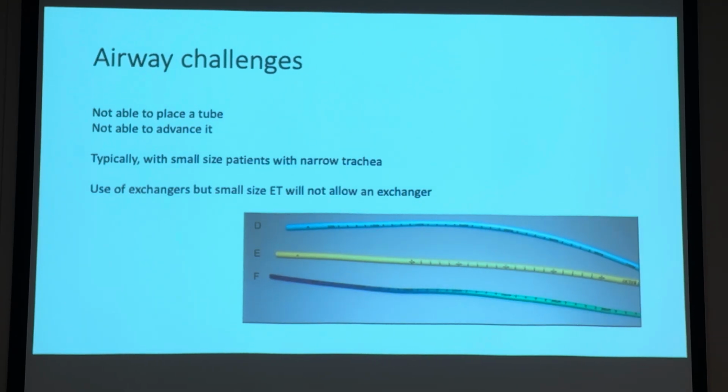Other things that we use sometimes, and this is when maybe the patient has a more challenging airway, you're trying to place a double lumen, which is a little bit more rigid. It has a little bit less flexibility than the single lumen endotracheal tube. You're just not able to place it through the vocal cords for whatever reason. It may be that the chin is too receded, or something like this. So in those situations, you do an additional step.